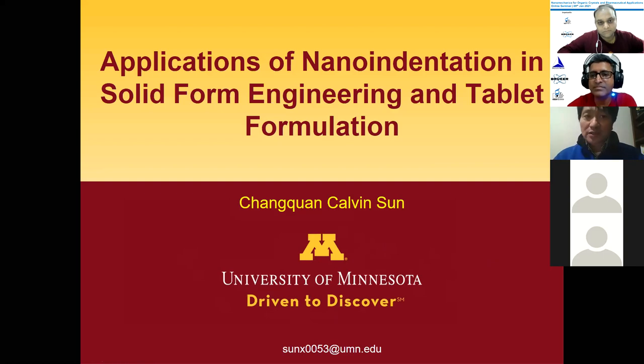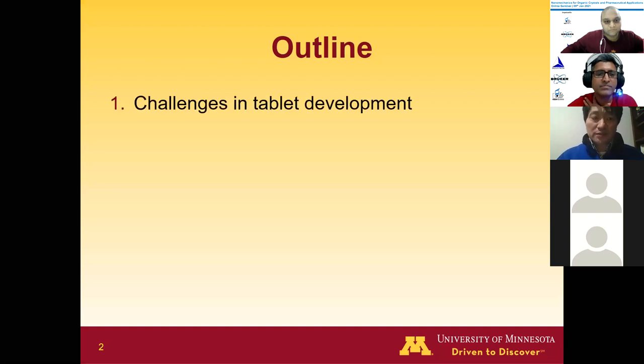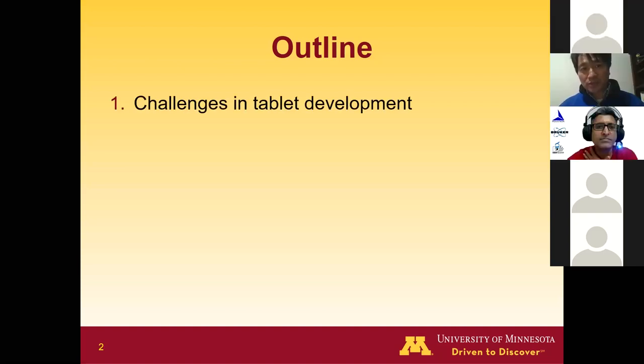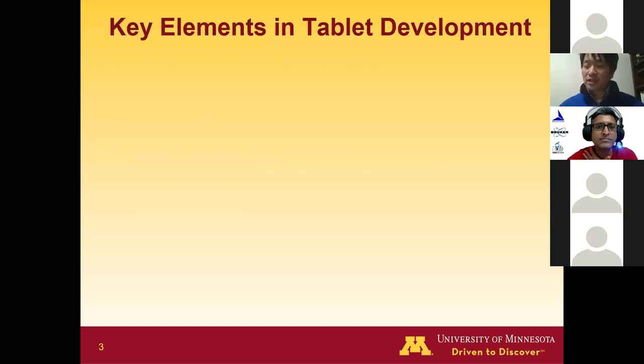As Dr. Reddy said, my talk is mostly focused on the application side of nanoindentation. First, I'll give you a brief introduction about the challenges in tablet development. This is the problem we're trying to solve through various efforts, where nanoindentation is a useful tool we use. Then I'll point out the possibility of solving those problems through crystal engineering, and then draw some brief conclusions, so you can remember some of the key messages.